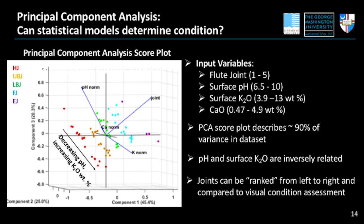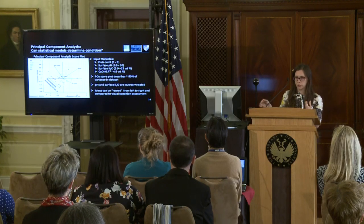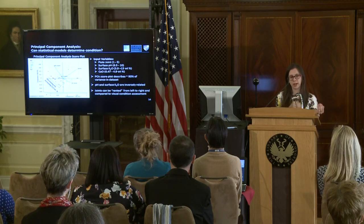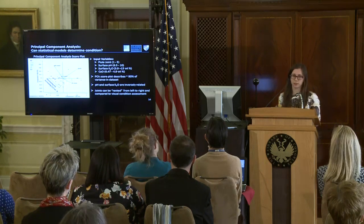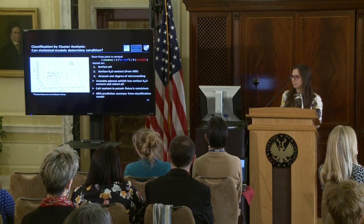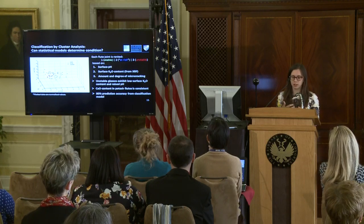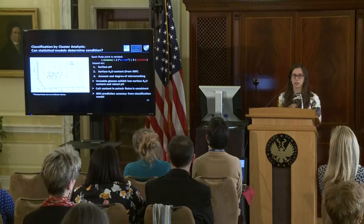And so we see by these blue lines, which are vectors, which tell us about how each variable contributes to the variance that we observe, that they're actually going in opposite directions. So this implies that the pH and the calculated surface potassium are inversely related. So if we go down for each linear joint cluster and do a relative ranking, we can see that there's a decrease in pH, an increase in potassium, which we're now working on seeing how the ranking compares to previous qualitative assessments by a conservator. In addition, this is a separate technique, but what we're doing is, can we predict the condition of these flutes by using a cluster analysis?